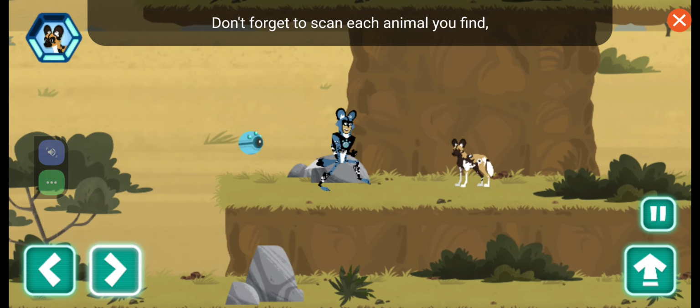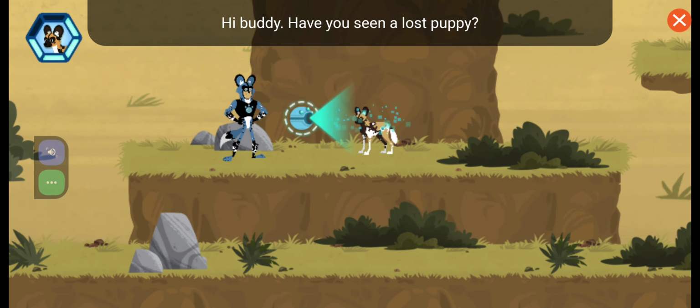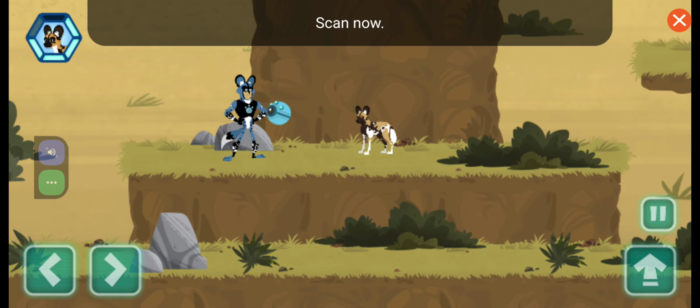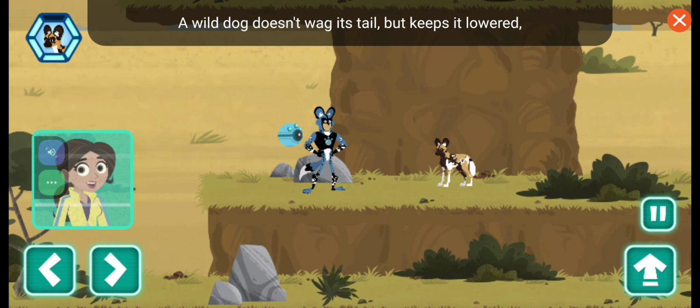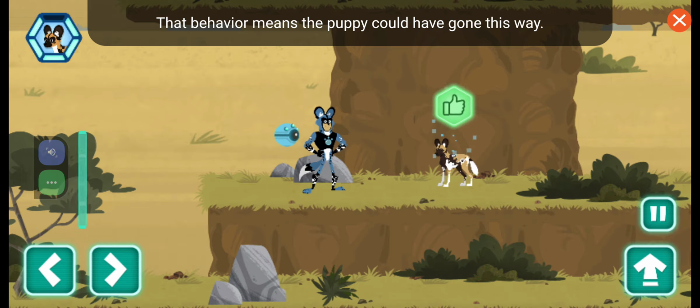Don't forget to scan an African wild dog. Hey, buddy, have you seen the lost puppy? Scan that. This is a relaxed pose. A wild dog doesn't wag its tail, but keeps it lowered with its mouth closed and ears perked up. That behavior means the puppy could have gone this way.